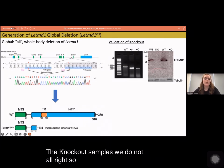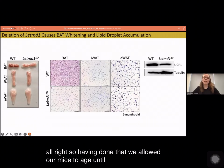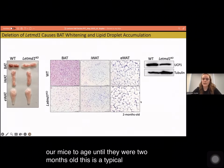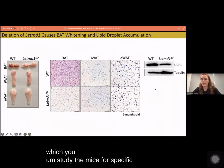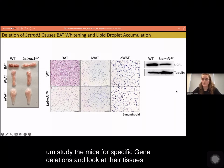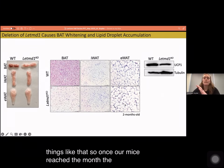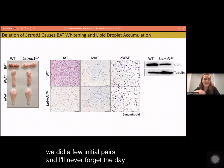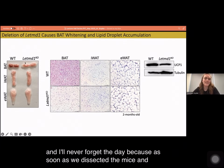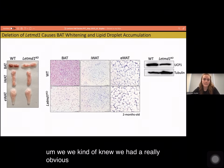All right, so having done that, we allowed our mice to age until they were 2 months old. This is a typical time at which you study the mice for specific gene deletions and look at their tissues and things like that. So once our mice reached the age of 2 months, we dissected a few initial pairs. And I'll never forget the day, because as soon as we dissected the mice and looked at the brown fat tissue, we kind of knew we had a really obvious phenotype.